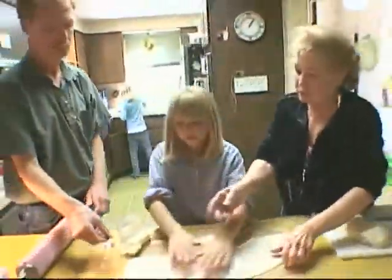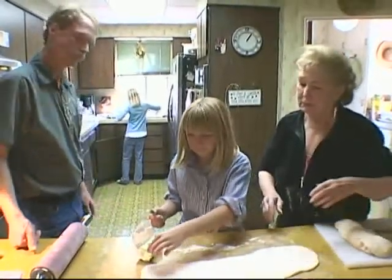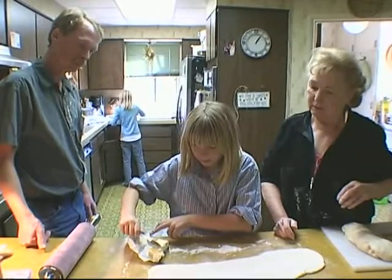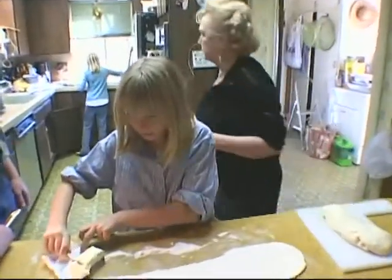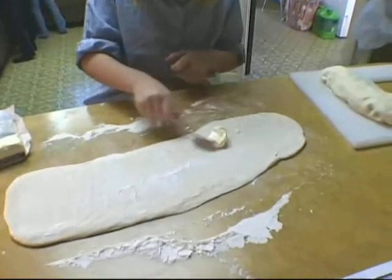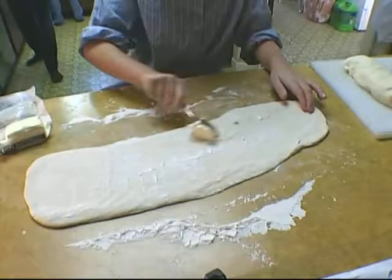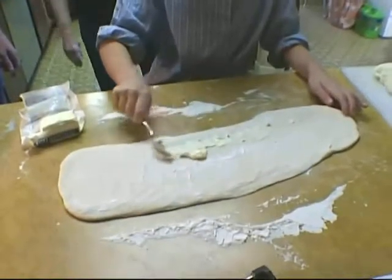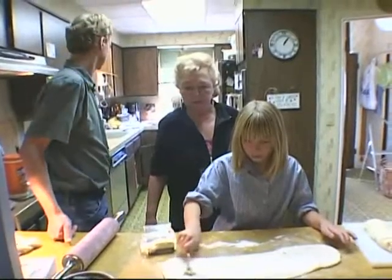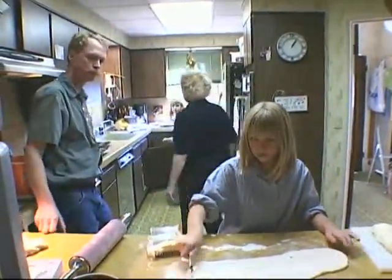Now take the spoon and start slathering the butter on. Take the back of it, yeah. Good. Now you're doing good. Very good. That's good. You want it thick, so don't worry about it. Okay, Grandma and Ella, I got the... Then you put on the brown sugar and the cinnamon next.